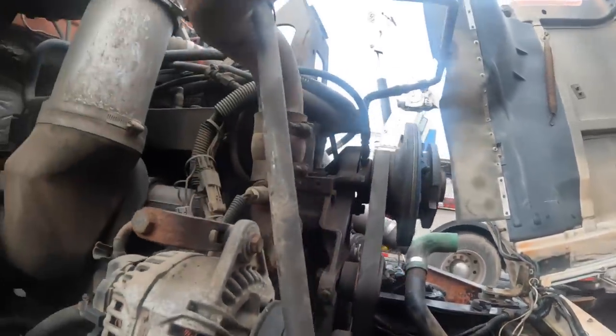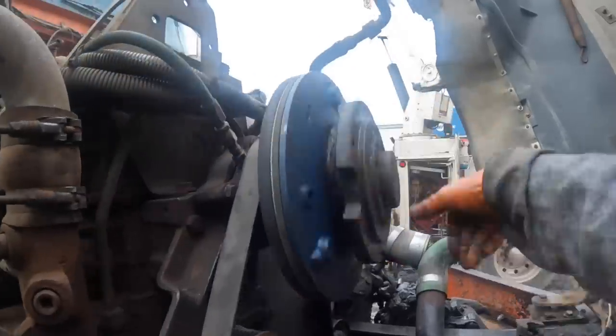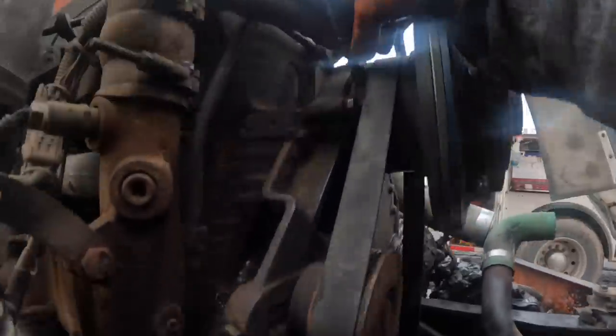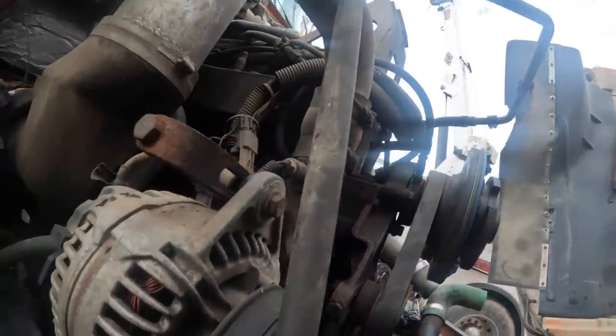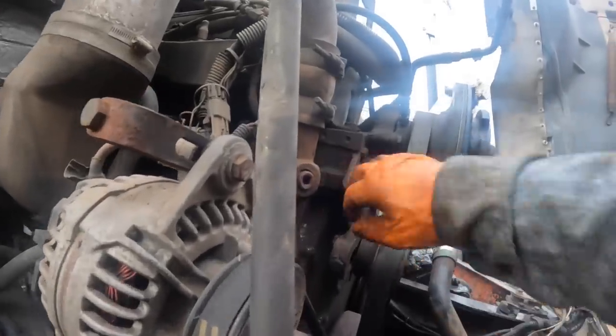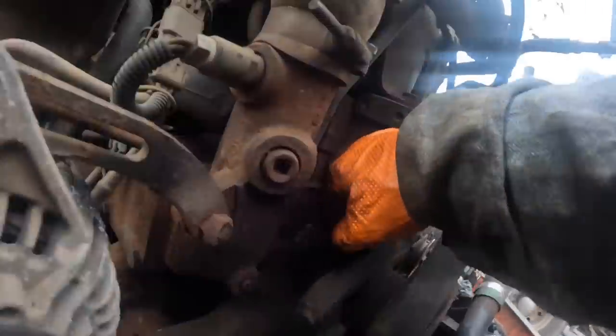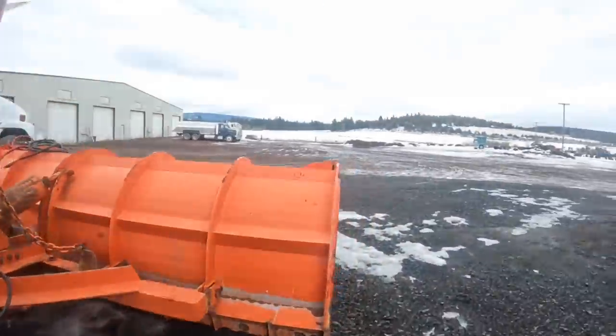That's pretty tight right there. Okay, and that should freewheel until it's locked up. And that's a 9/16, so I gotta get one of those. And then we gotta tighten this jam nut up here. I'm trying to remember what size that damn thing was. I think it was 1.25 inches.